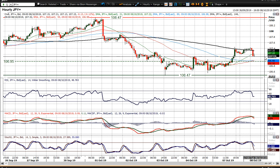You've seen a bit of a drift back to that breakout point, 107.10 area. 106.95 has been also a bit of a pivot as well. So it's a basis of support around that 107 mark. But generally speaking, I think we're still waiting out for the really decisive moves on this chart.